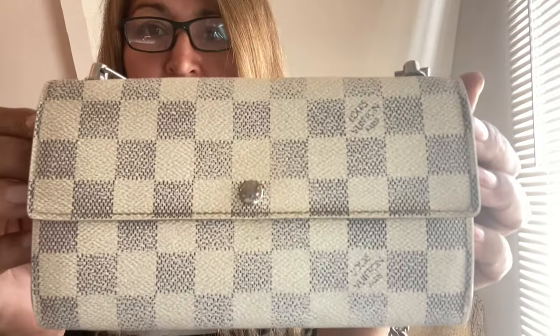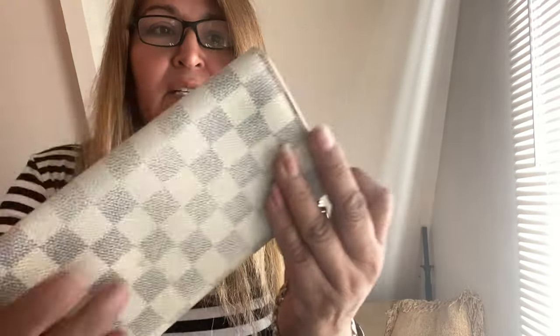And this one also is a little dirty, faded around the edges, may have a little bit right here, maybe starting to crack around the edges. Okay. Then you open it up and it's also another accordion wallet.